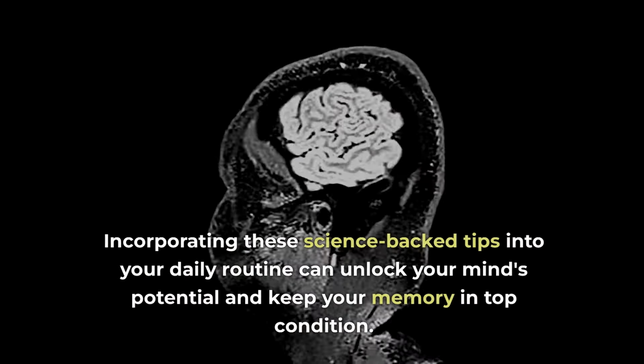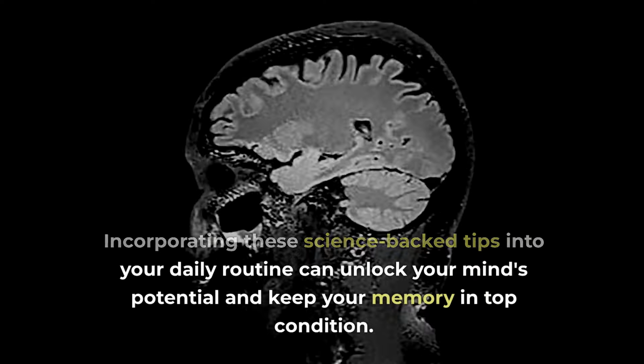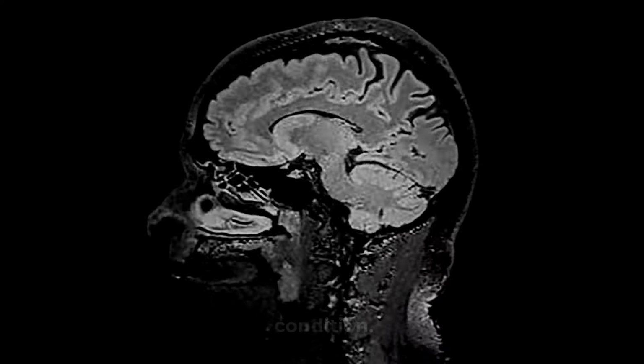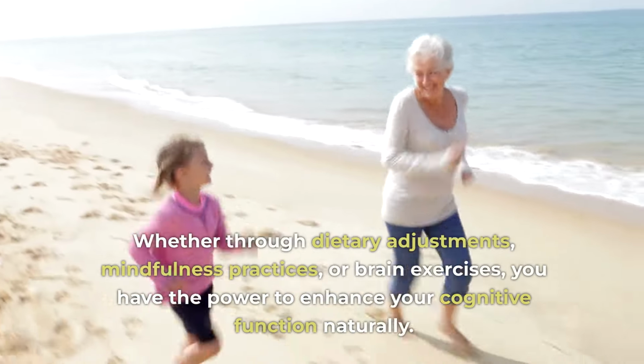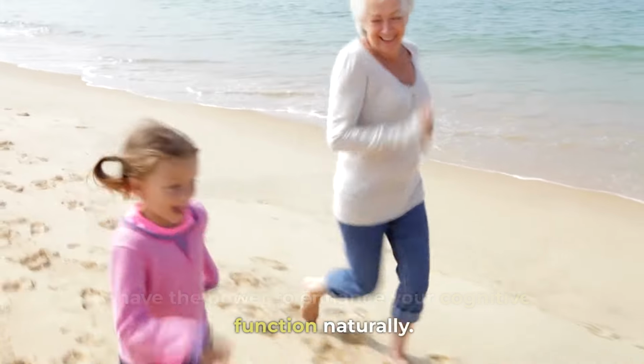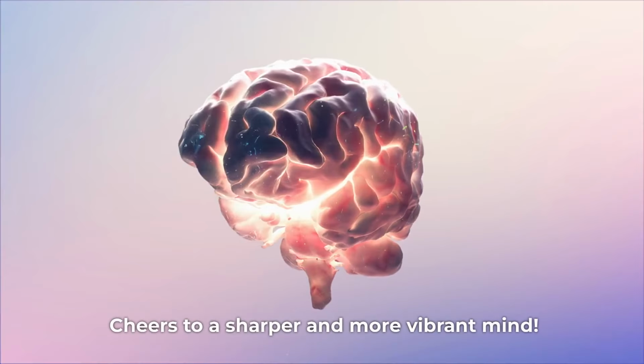Incorporating these science-backed tips into your daily routine can unlock your mind's potential and keep your memory in top condition. Whether through dietary adjustments, mindfulness practices, or brain exercises, you have the power to enhance your cognitive function naturally. Cheers to a sharper and more vibrant mind.